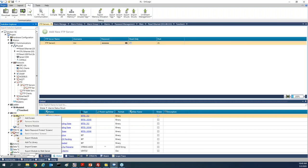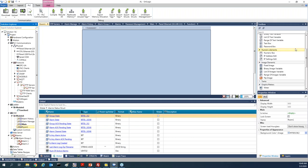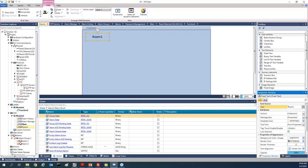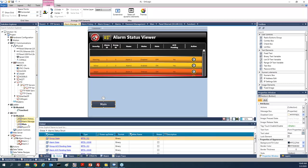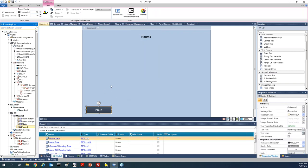So let's do it really quick. I will create a new screen. Let's say I will call the screen room 1. We can give it a label as well. Say I will call it room 1. Okay, we can center it. We can, of course, take the screen navigation and place it here so we can go back from room 1 screen. And I think that's it.